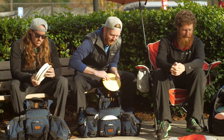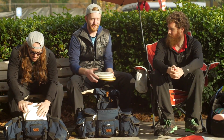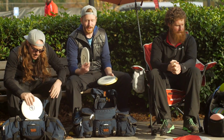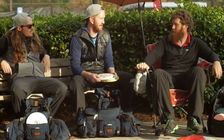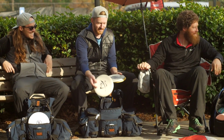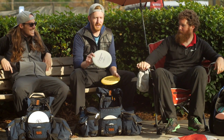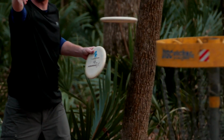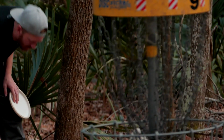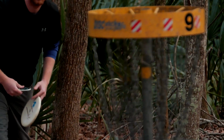I also carry 3 putting putters. I have a beat up SE PA2 for long jump putts, also from Zach Melton's collection. A 300 PA2 for inside the circle, and a 300 PA1 I just use for headwind putts. Anything I want to fade left a little bit more.